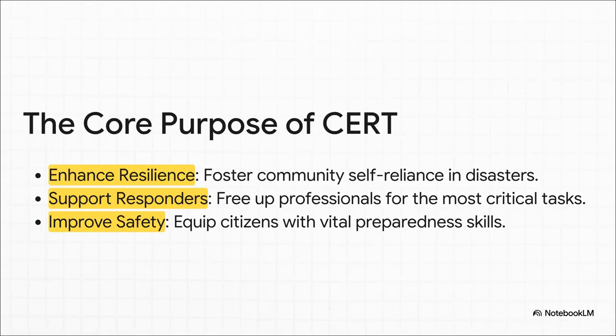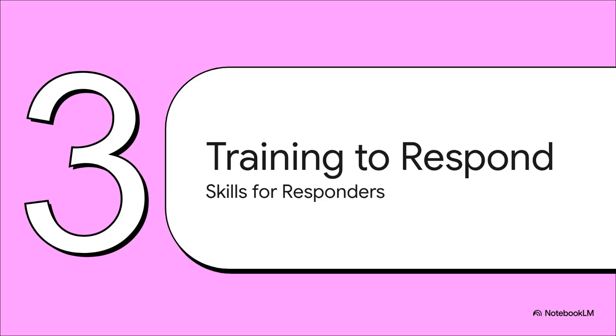First, it's about making a community more self-reliant, so people can take care of themselves for a little while. Second, and this is huge, it supports the pros. It frees up firefighters and paramedics to handle the absolute worst of the worst emergencies. And third, it just plain makes the community safer by giving people real, life-saving skills. It's a win-win-win.